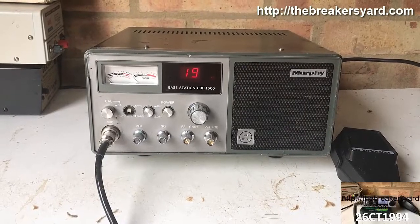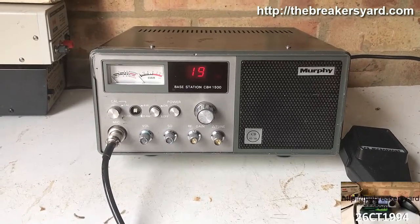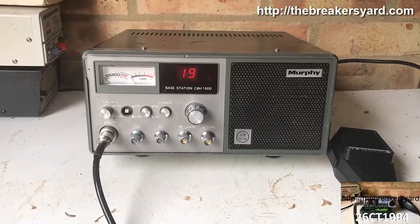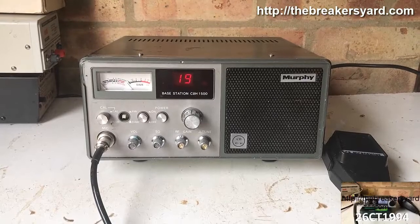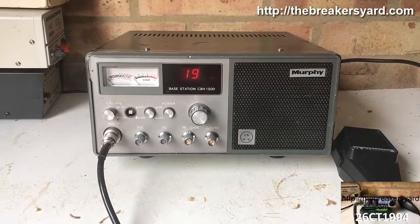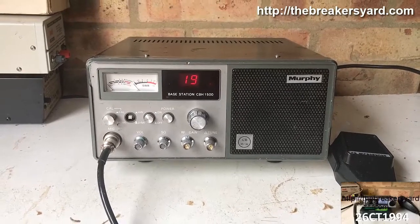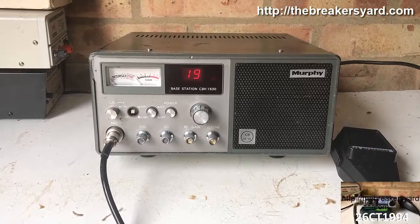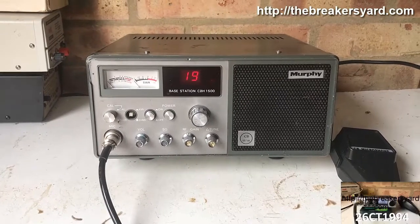I don't remember them as a kid, or I don't have any real recollections of them. This particular model anyway, and we've looked at a mobile Murphy rig once before, and the Murphy brand was synonymous really at the time with sort of home hi-fi units and stuff like that. So we've talked in other videos, and certainly in the other Murphy video that I did, how shortly after or during the legalization of the 27 megahertz FM frequencies in the UK, a lot of the electronics companies sort of jumped on board and started producing CB radios for that market, and Murphy was one of those.